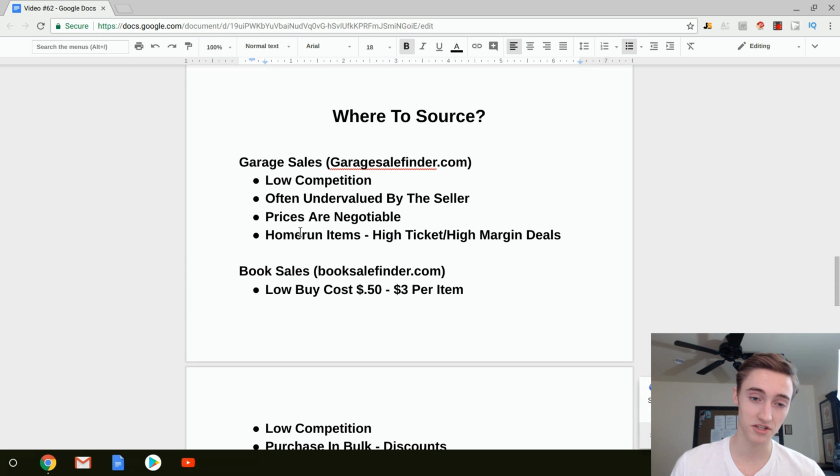And also at garage sales, you're going to be able to find home run items. Now, these are the best items. These are going to be the high ticket, high margin deals. These are the deals where you find an electronic for $10 and it's an extremely rare one and it sells for $300 plus. Or maybe you find a collector's edition video game, or a huge vintage book stash, and you buy all of them and they each give you $15 profit per unit. And that's where you're going to be able to find the home run items.